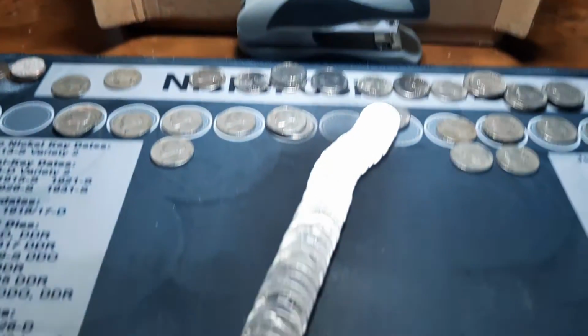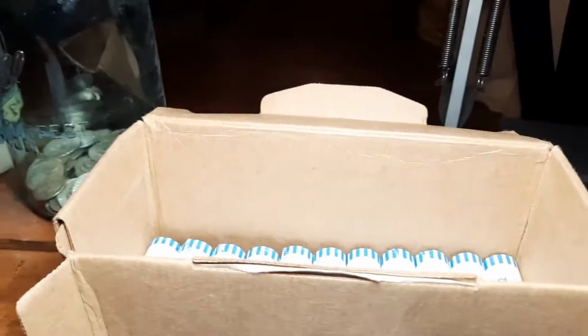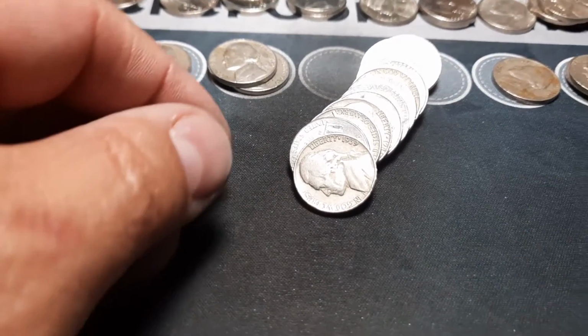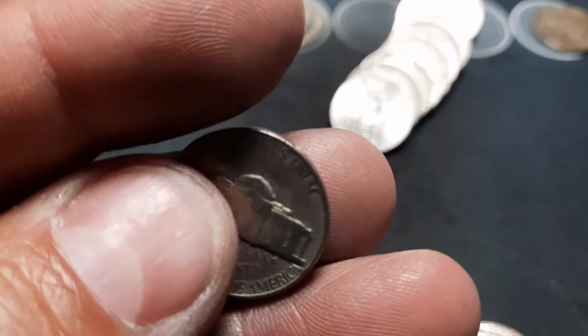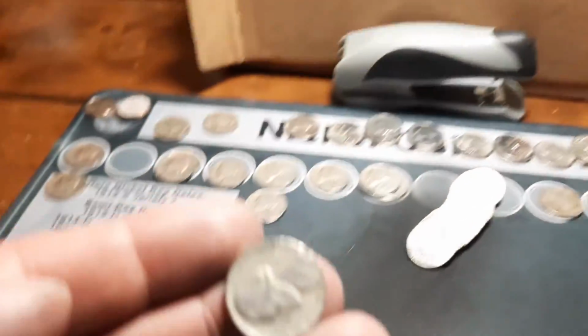Roll 38. 50s nickel number 4 of box 2, a 1959 out of Denver. Roll 40, and we got a second 39. Got one earlier in this box. It is a 1939. Will we have the mint mark? We do not. It is a Philly. Check it for the DDR. Should see it here on Monticello and cents. And I am not seeing it. See a lot of damage. All right, I'll take a second 39 in the box.